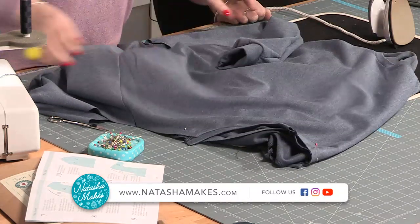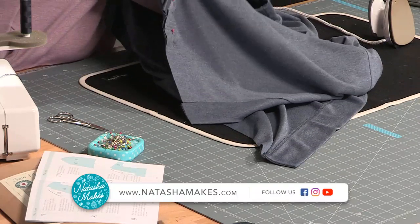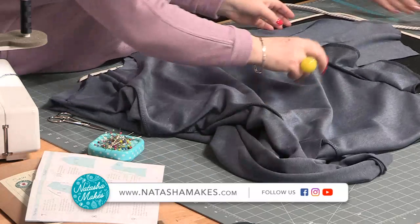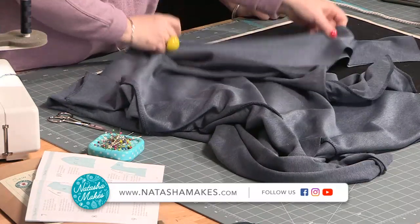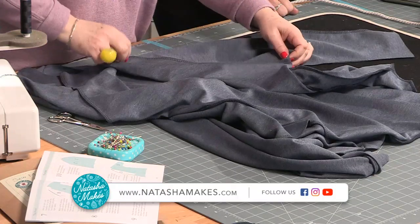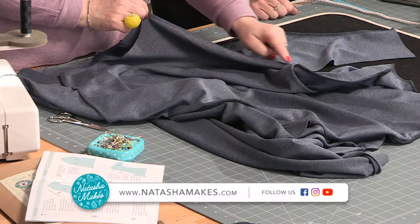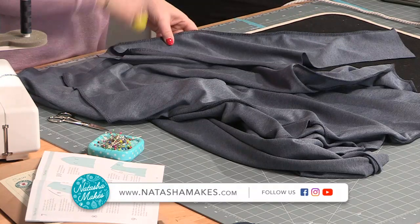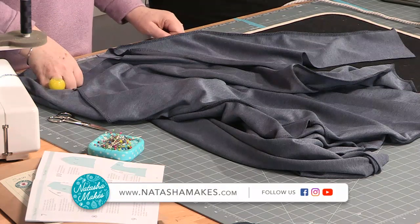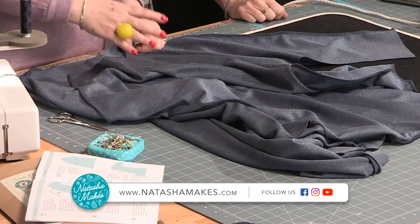So the sleeves, if I turn it inside out, there we go. You've got a sleeve front and a sleeve back. When you're attaching those, all you're doing is matching up the notches and that very slightly curved raglan sleeve. That's going to be really quick to do, rather than trying to mess around inserting sleeves. So you can attach the sleeves really quickly and easily.